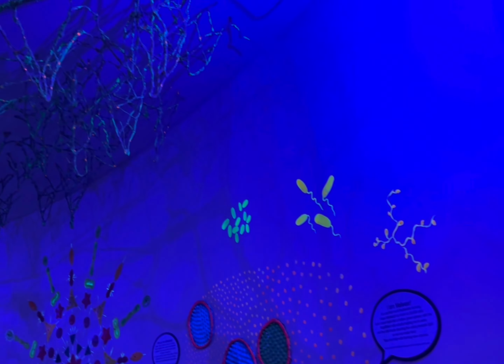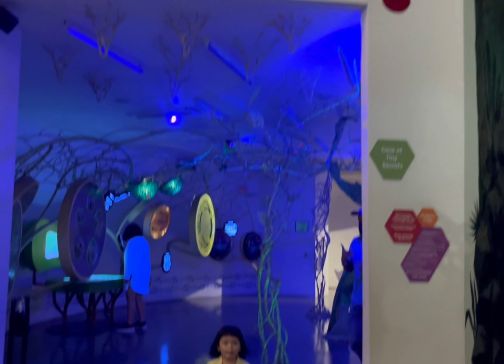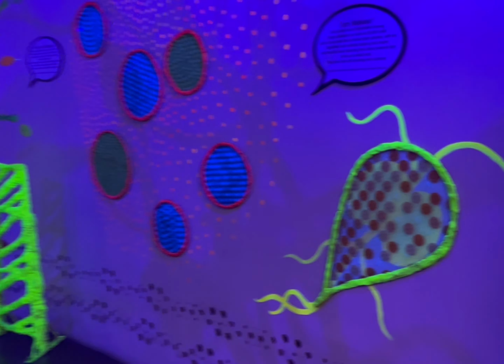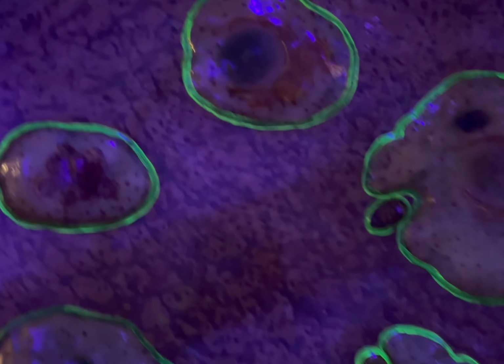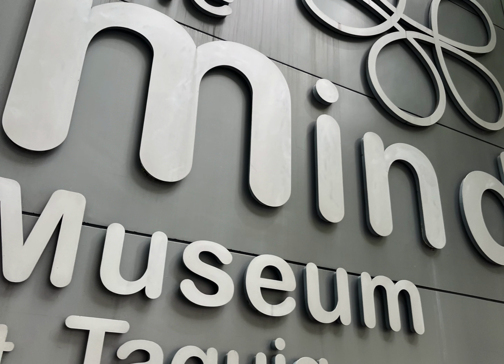Here, this is still the Atom Gallery. You can discuss atoms. You can also discuss cells and what makes up the cells, and matter, solid, liquid, gas, all here in the Atom Gallery. If your kids really love science and technology, this is the best place to bring them. So that ends our Mind Museum tour. Hope you enjoyed.